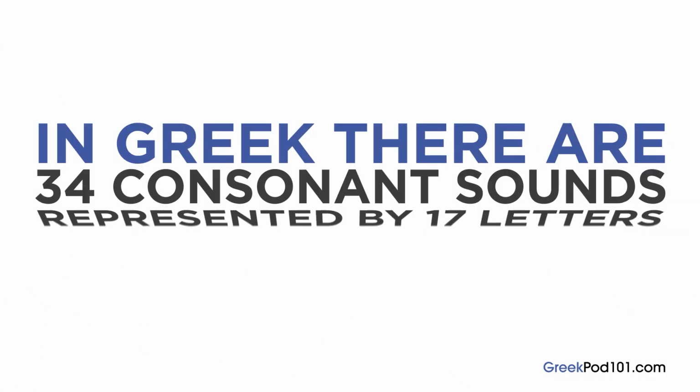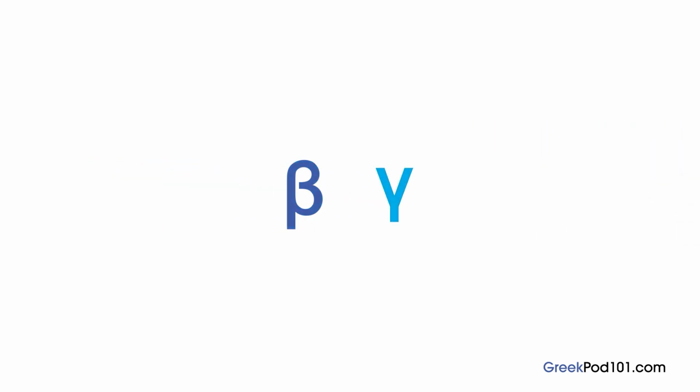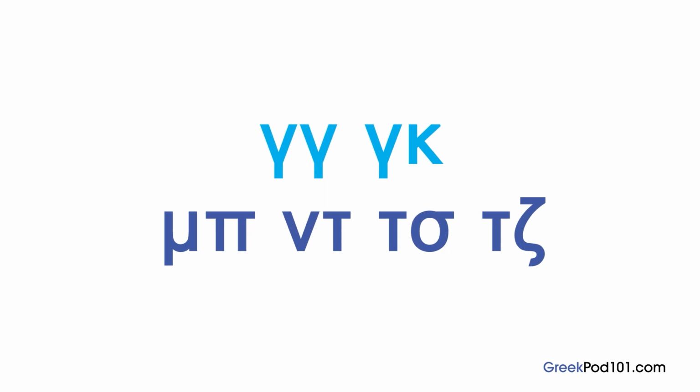There are 34 consonant sounds in Greek that are represented by 17 letters and 6 double consonant combinations. Let's hear them. V, G, Y, V, Z, F, K, K, L, Y, M, N, N, X, P, R, R, S, T, F, H, Ps, G, Ng, Ng, B, B, P, D, D, T, T, Z.